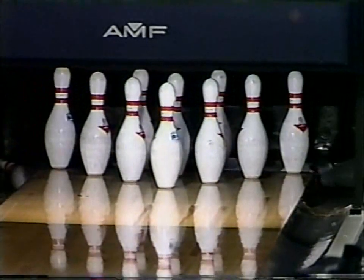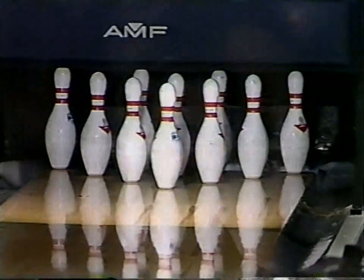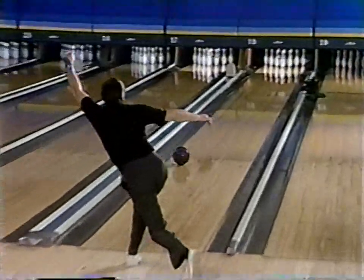For Johnny Petraglia, he bowled 247 and threw a strike on this lane to make the top 5 in the clutch last night. He takes a re-rack. The pocket's a little bit tight. The 1-2 is a little bit tight for the lefty on the right lane.